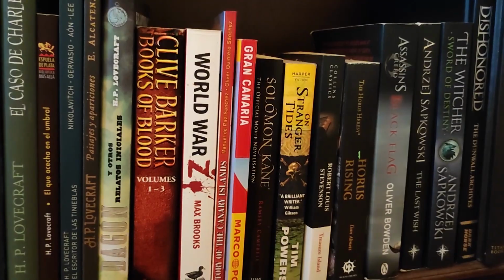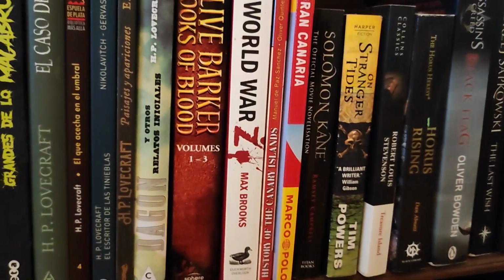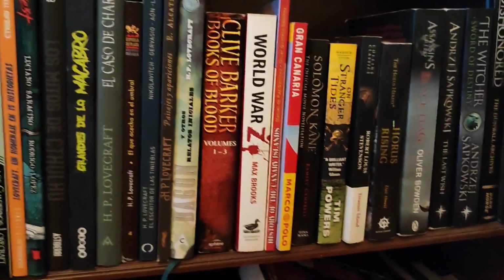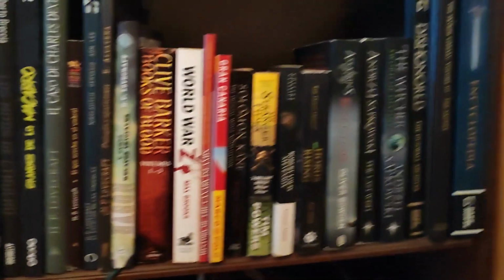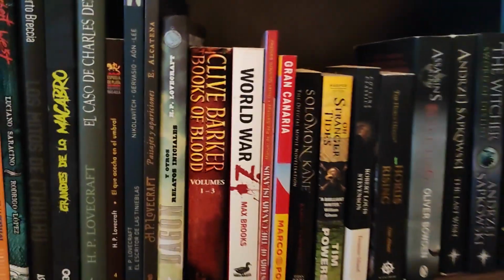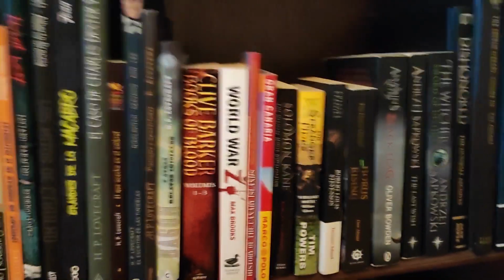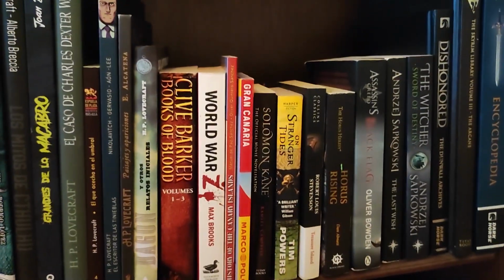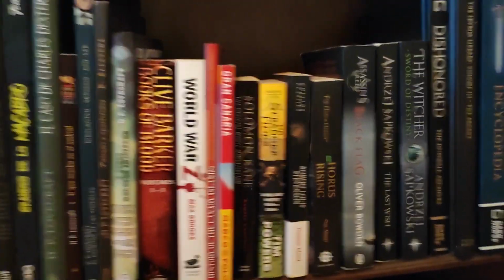Yeah. Moving on, we have Clive Barker, Books of Blood, volumes 1, 2, 3. There is also 4, 5, 6, one that I need to get eventually. I really enjoy his stories as well. He definitely deserves the praise he gets. Maybe a little bit too much praise, but he's definitely better than Stephen King, I'll say that much. He's decent.